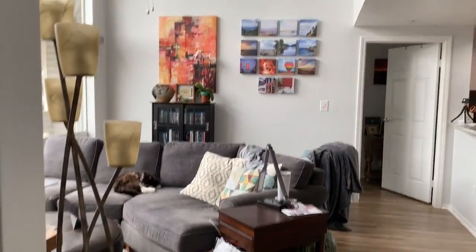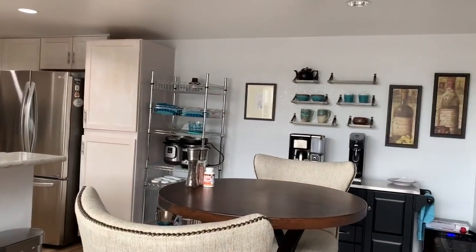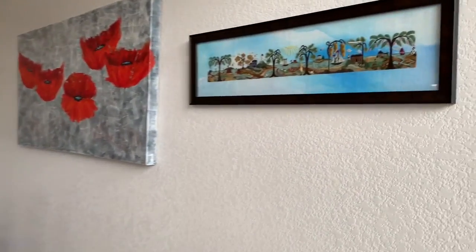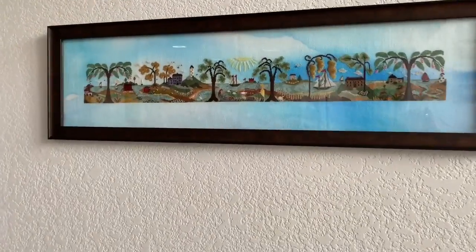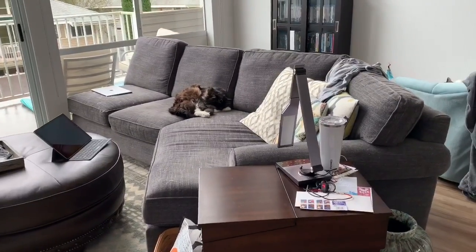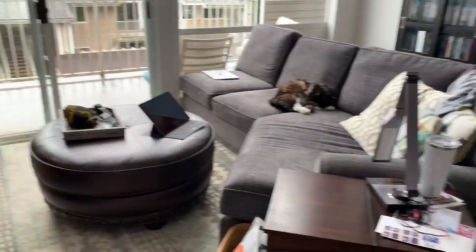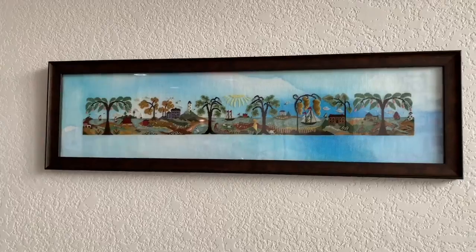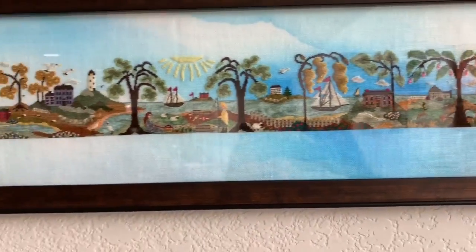So then we come into the living room. We have the living room and the kitchen and the dining room. And in the dining room is where I have Harbor Haven hanging, so I can look at it every day. I'm gonna spin around here and show you the living room with the kitty. So sitting in my seat right there, anytime I want, I can turn my head and see Harbor Haven. And when I'm sitting here eating, I can see Harbor Haven. And you can see me in the glass, but that's okay.